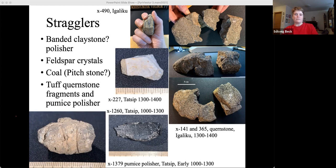And the fragments of large feldspar crystals, both at Tatsip and Igaliku, could possibly have been rock fragments for jewelry, like the rock crystals. This is a big feldspar crystal. This is likely to be coal. We think we saw some plant material in there, but it could also be pitchstone.